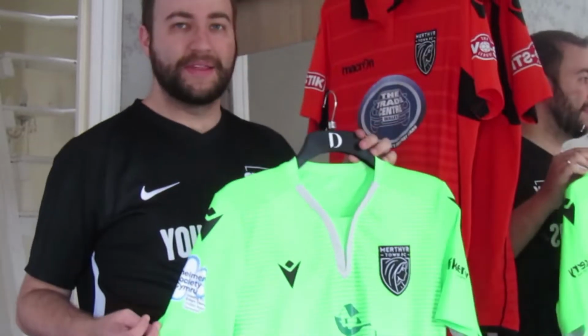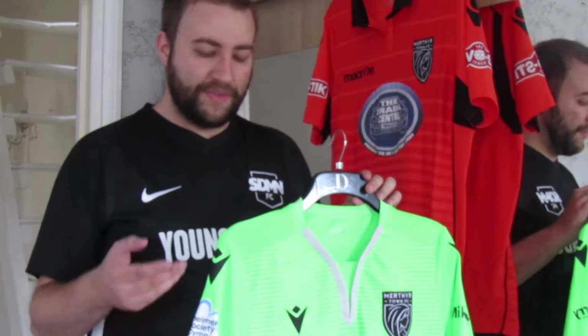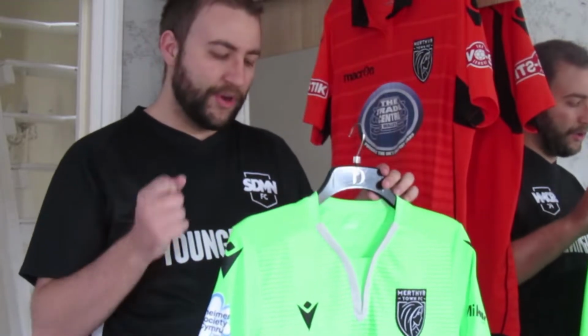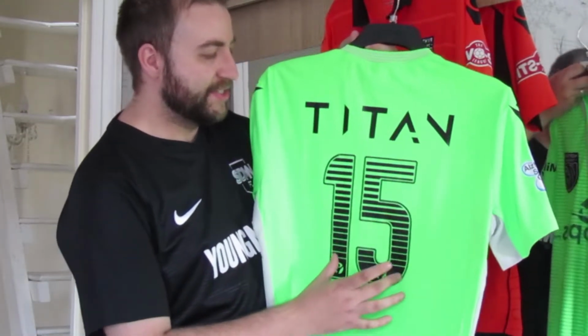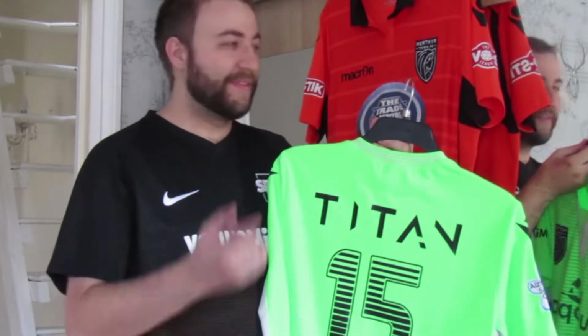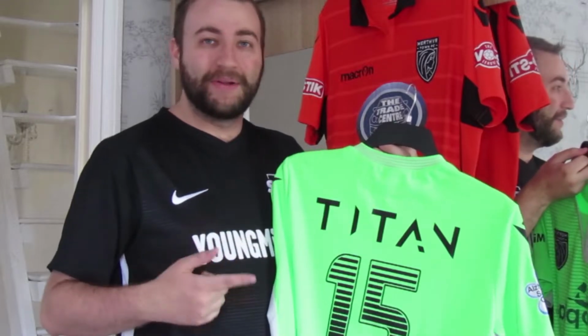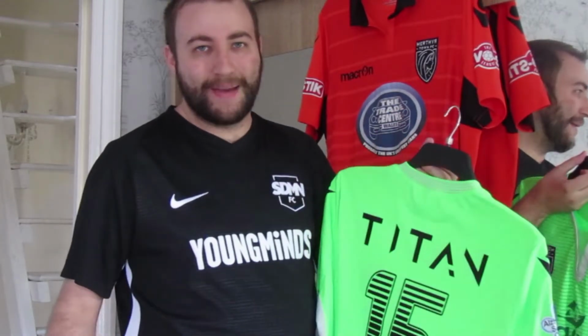You can't actually buy these, well I bought it, but you can't buy them in general sale or anything. So they were selling these on the club store. I got it straight away, I paid £30 for it. And on the back it's got the Macron numbers, and this version's got number 15. I did try to get number 17, like I said, my favourite number, but I just kept getting outbid all the time. I was prepared to go much higher, but the number 15 I was able to pick up for 30 quid, so I was quite happy with that.